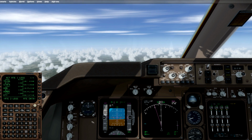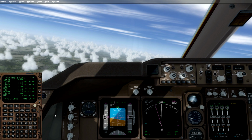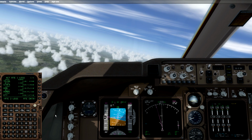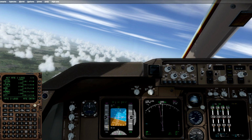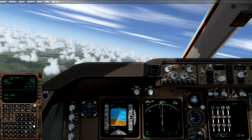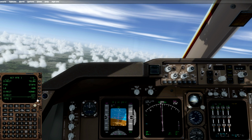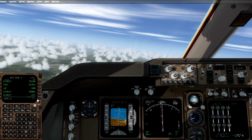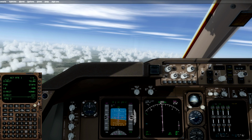And we'll just go direct to Telba now. One of the reasons we're going to do direct to Telba is to see if we can do an offset route. So for an offset route, what we need to do is go to the route page, next page, here we go, and down here you see we've got a line that says offset.